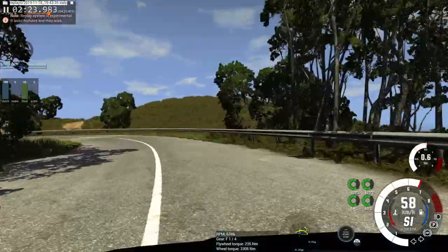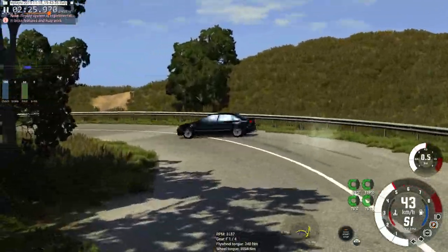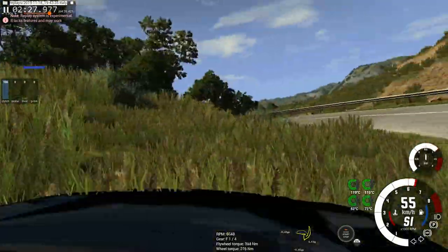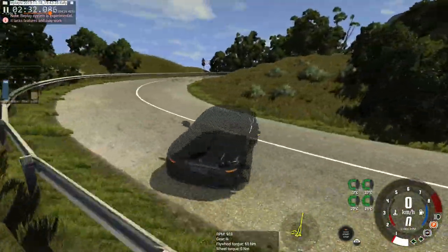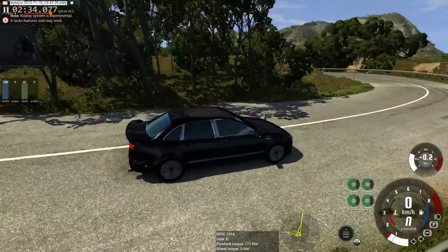Oh, my computer just glitched out. Sorry. Okay.